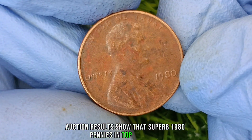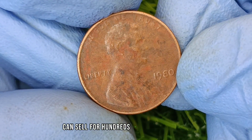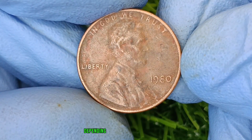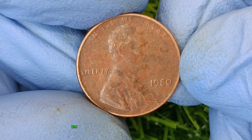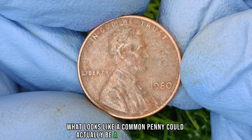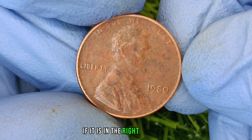Auction results show that superb 1980 pennies in top condition can sell for hundreds or even thousands of dollars, depending on rarity and grade. That is why it pays to check carefully. What looks like a common penny could actually be a very valuable coin if it is in the right condition.